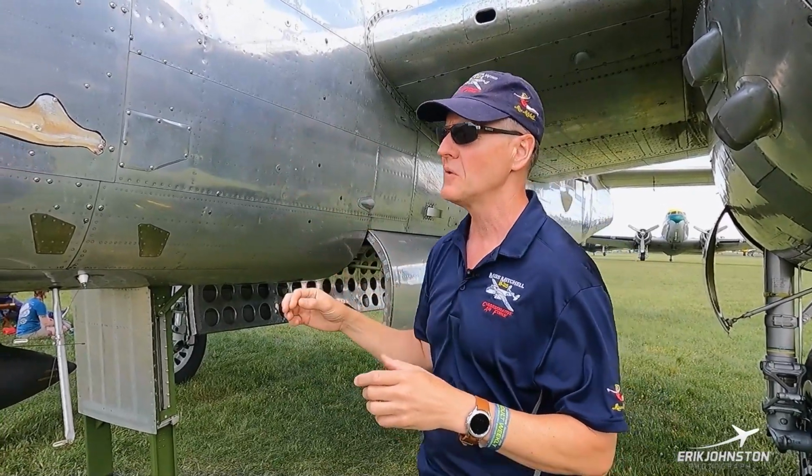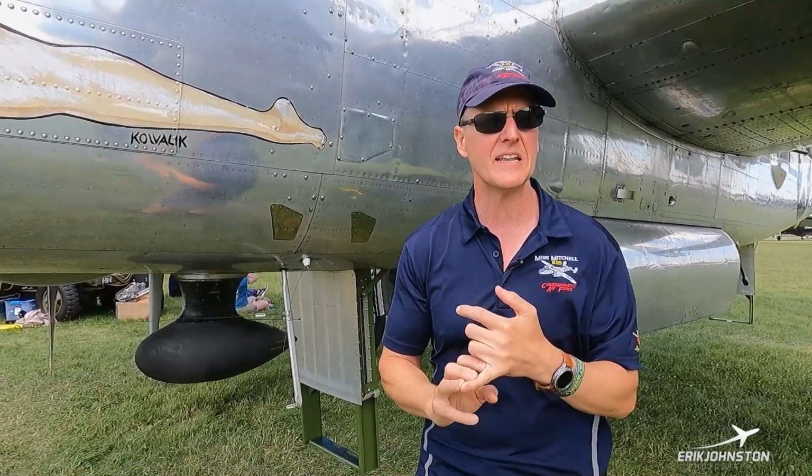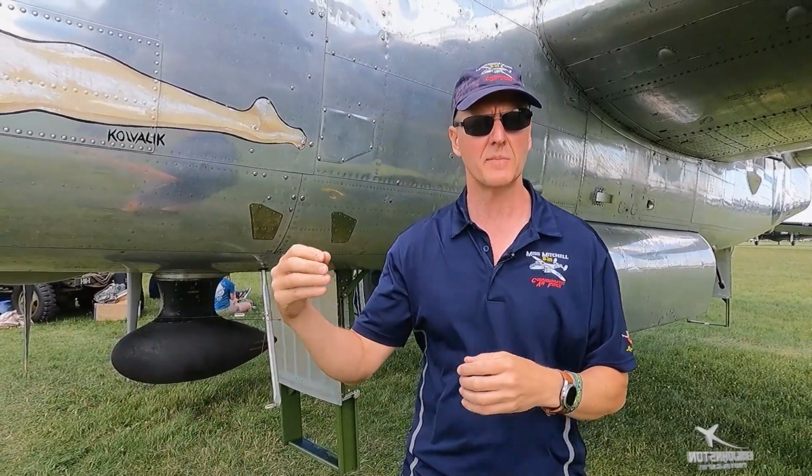When Miss Mitchell got to the Med, they removed a lot of the things that they didn't need. This wasn't an aircraft that was going to be bombing at 20,000 feet. It was going to be lower on the deck. It was going to be attacking marshalling yards, bridges, that sort of thing.